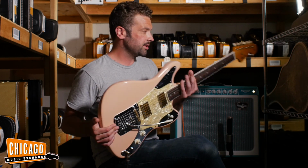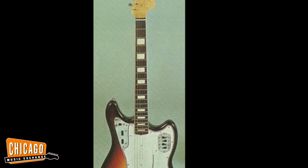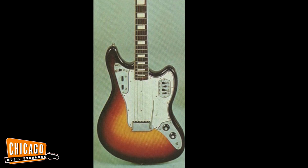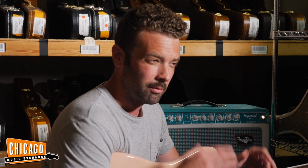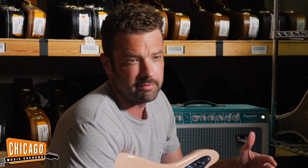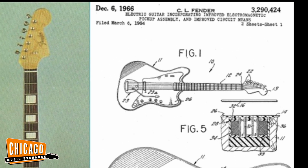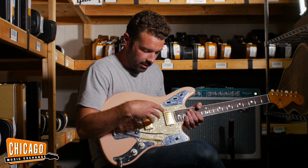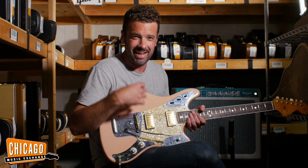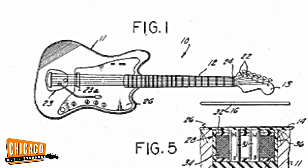So the original was designed by a fellow named Gene Fields, and the prototype was from 1965. It was going to go into production, I believe, except that was the same year that Leo ended up selling to CBS, and then it just kind of fell by the wayside. There were originally two different types, and the first, the Type 1, had four stealth pickups. So basically the pickups were hidden in the pickguard. You couldn't really see them. I don't know what the idea was behind that, except maybe just aesthetics.